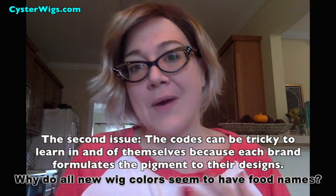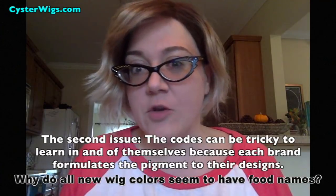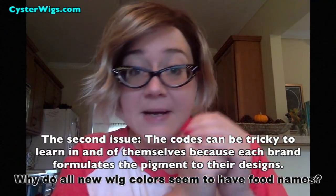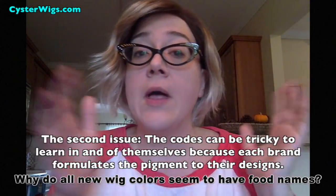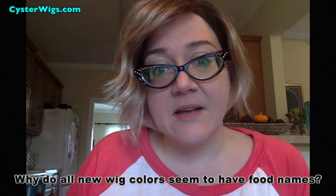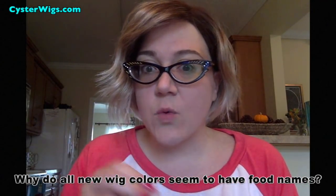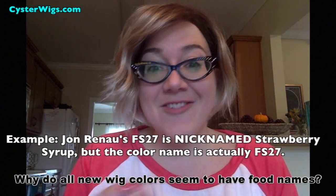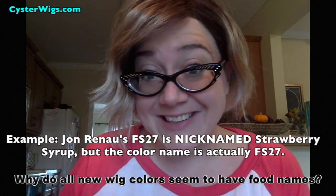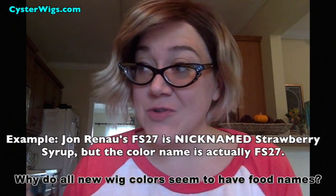So that's why not all brands, especially brands that sell all 3 of those types of fibers, tend to use a lot of the numerical codes, because that's confusing for people, and people get intimidated by not only the amount of knowledge you need to know, but also the codes themselves. For example, John Renau doesn't use that many color codes really, and their color codes actually make some kind of sense. So they've got this color called FS27. FS27's nickname is strawberry syrup, but the real name of that color is FS27. Do people actually call it FS27, or do they call it strawberry syrup?